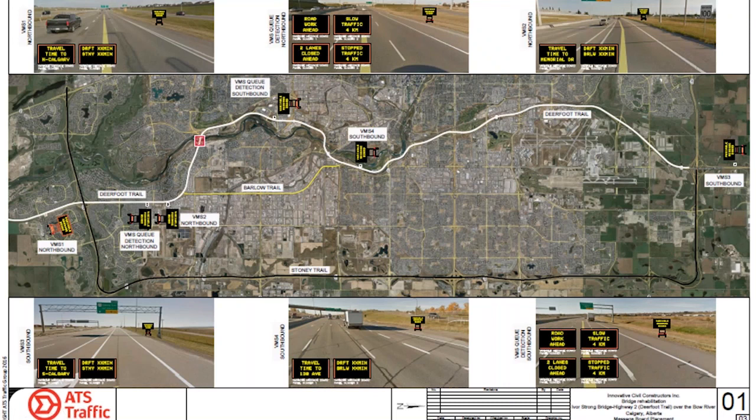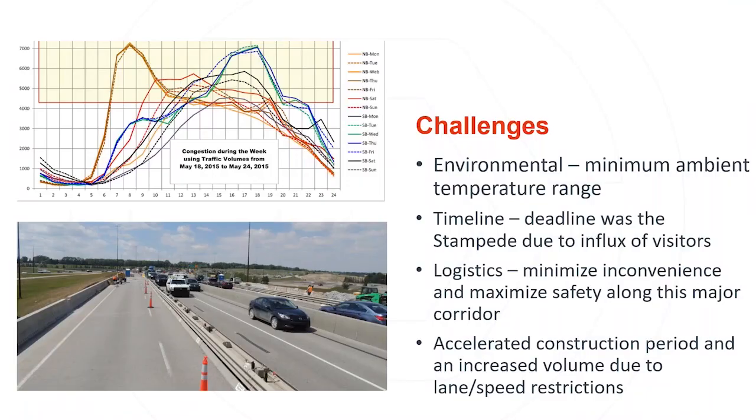This is a little snapshot of what the project plan looked like prior to implementing it. So we did some virtual mock-ups. You can see through the virtual mock-up pictures here along the top and the bottom of the slide. We just kind of dropped in some message boards and some ideas of how we could make this thing work, and pitched this to the contractor. Contractor approved it based on the fact that we could help them complete the project on time.